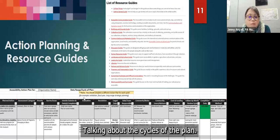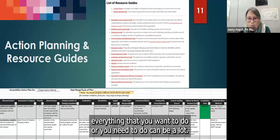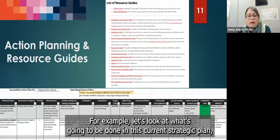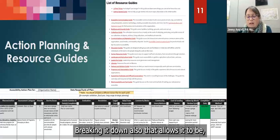Talking about the cycles of the plan, this was designed by museum staff, so we really understand that having one whole document that lists everything that you want to do or need to do can be a lot. So breaking it down into smaller pieces. For example, let's look at what's going to be done in this current strategic plan. What's going to be done in our current exhibition cycle? What can we do this program year? And really breaking it down.